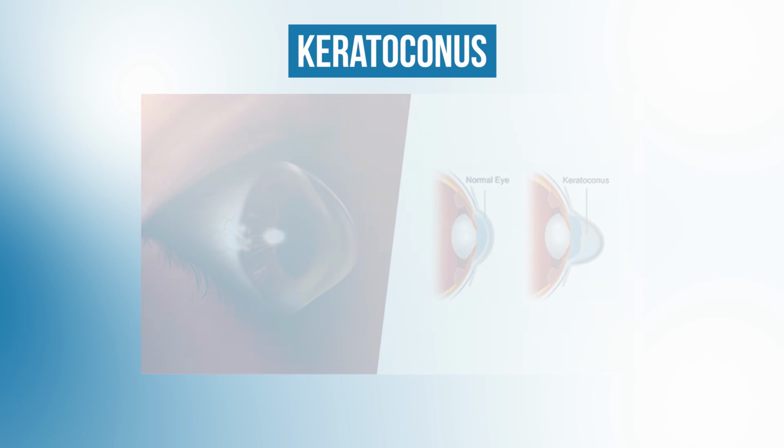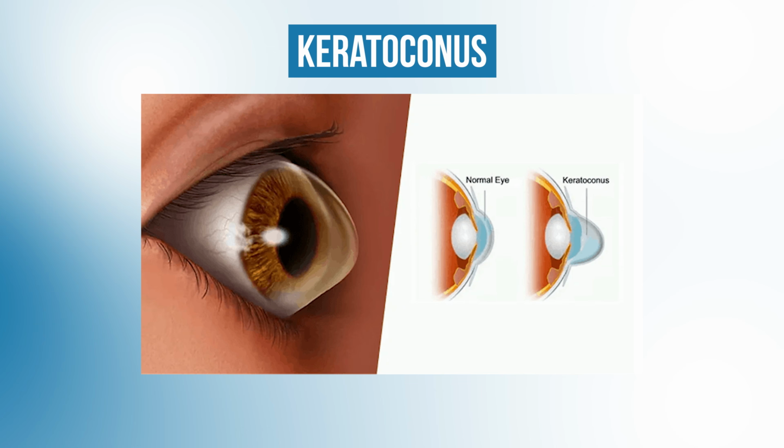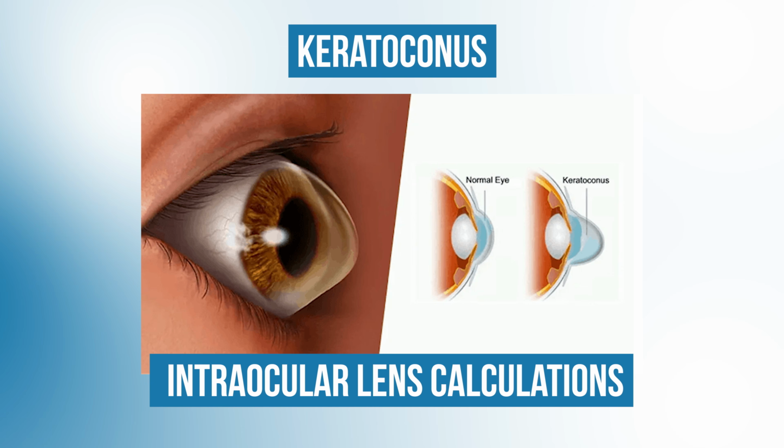There are other conditions, such as keratoconus, which is basically steepening of the cornea or the front surface of the eye, so the shape is more like a cone rather than round like a ball. This will affect your intraocular lens calculations, so we'll want to look out for that condition.